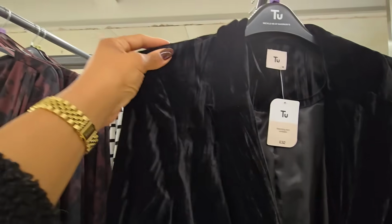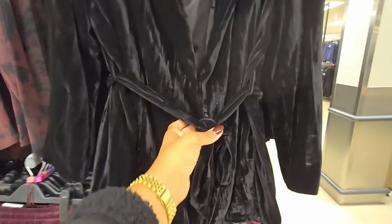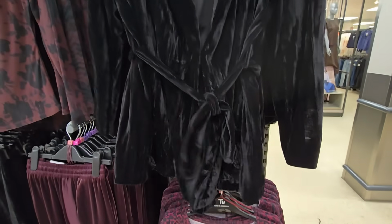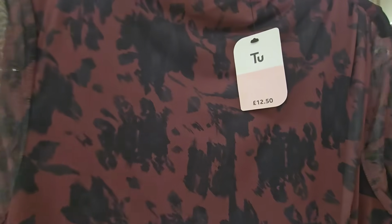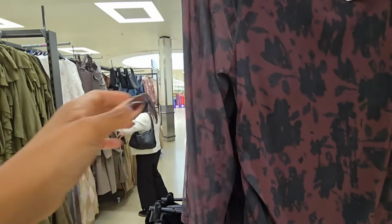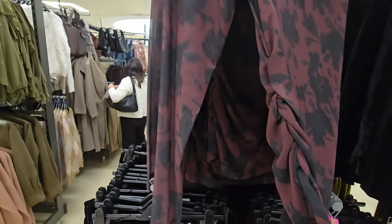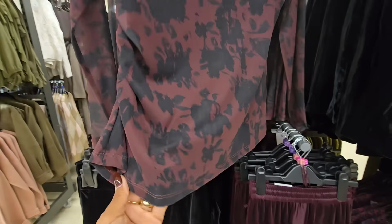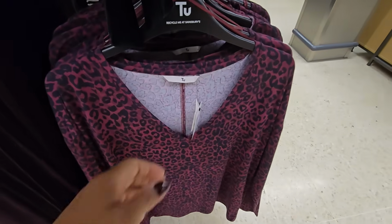also had a blazer as well, had a little bit of padding in the shoulder part, quite a flimsy looking blazer with that tie up around the waist there. There wasn't a burgundy one, there was only a black one. I'm not sure if they did a burgundy one, maybe if you have a look online. Also have this top here with the mesh sleeves and the gathering down the side, and this was a burgundy colour with a black floral print.